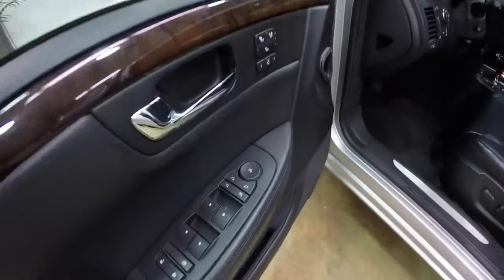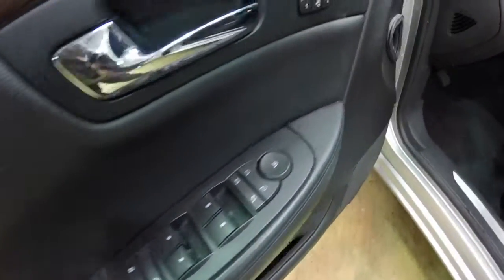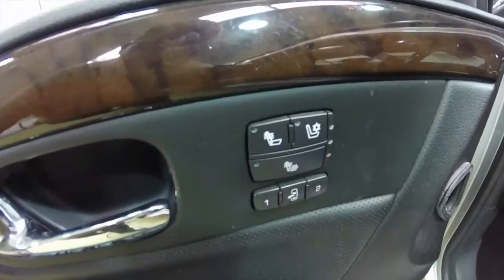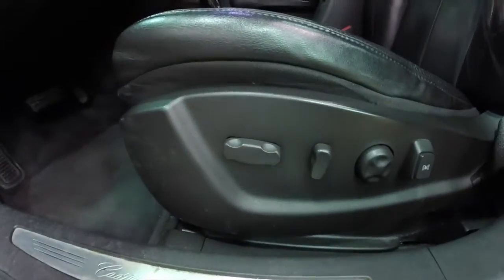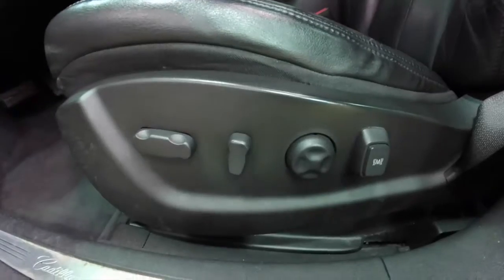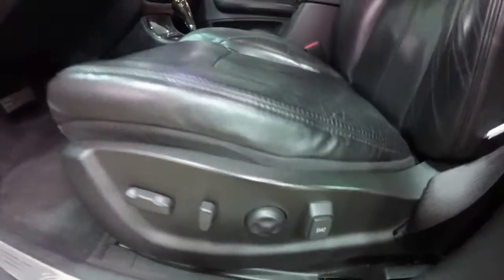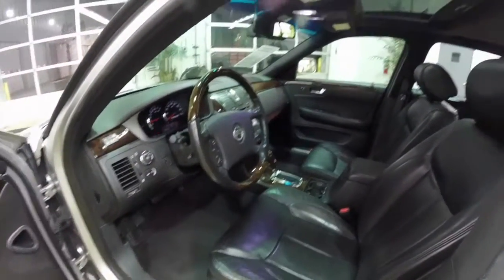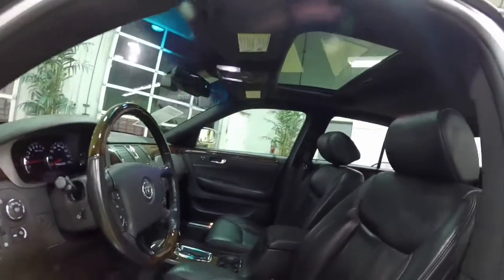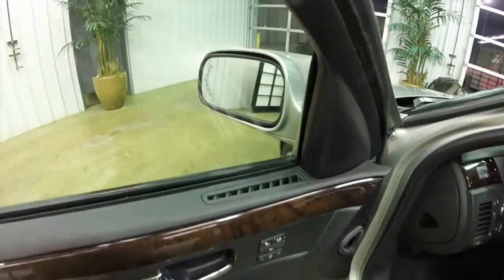All right, so inside we have power heated mirrors with fold away function, windows and door locks. We've also got two driver memory with heated and ventilated seats, 8-way power driver and passenger seat, both with 4-way adjustable lumbar support and both with a massage feature. It does have a sunroof. It also has signal mirrors.